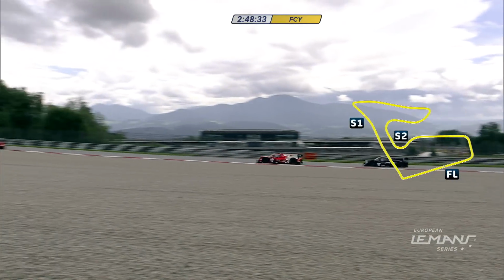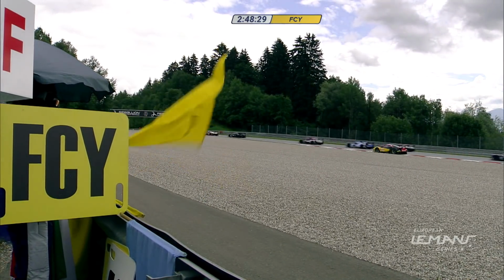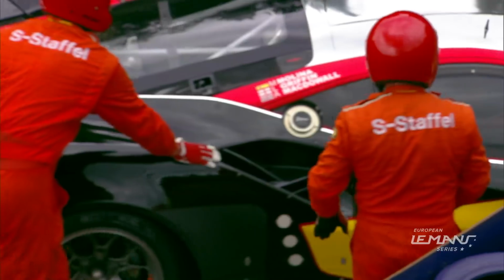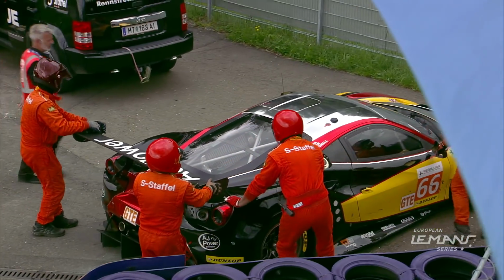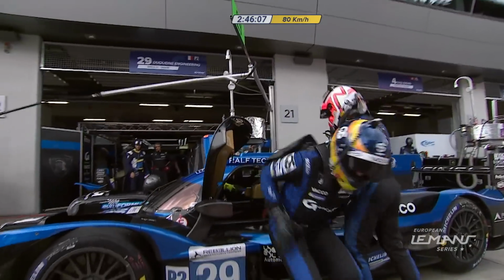Seeming unable to get drive, McDowell had rolled to a halt exiting turn 7. On the uphill stretch, he could go no further. It looked like game over for defending champions and Le Castellet winners JMW. It's an ill wind that blows no good, and with the full course yellow out, it was time for pit stops.